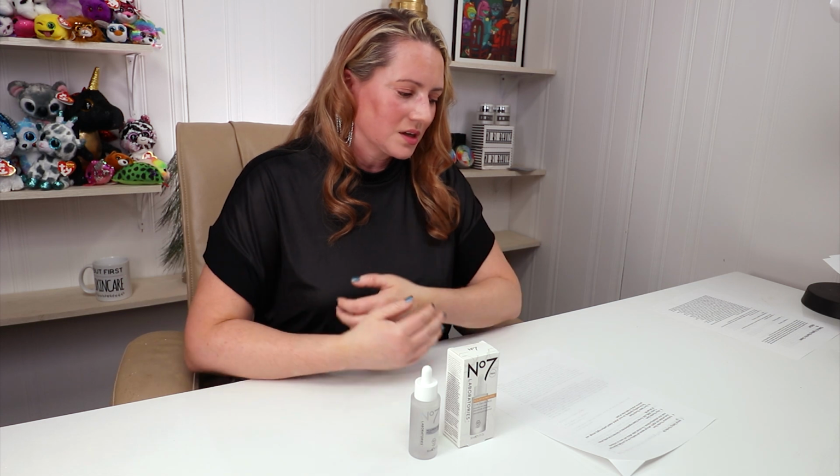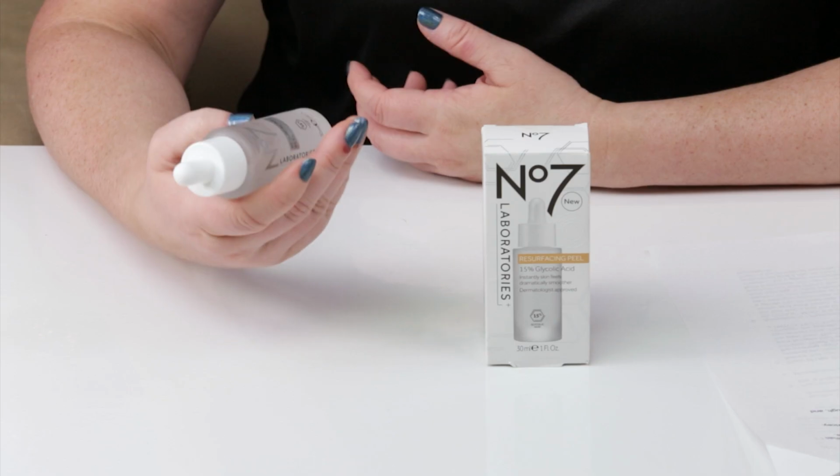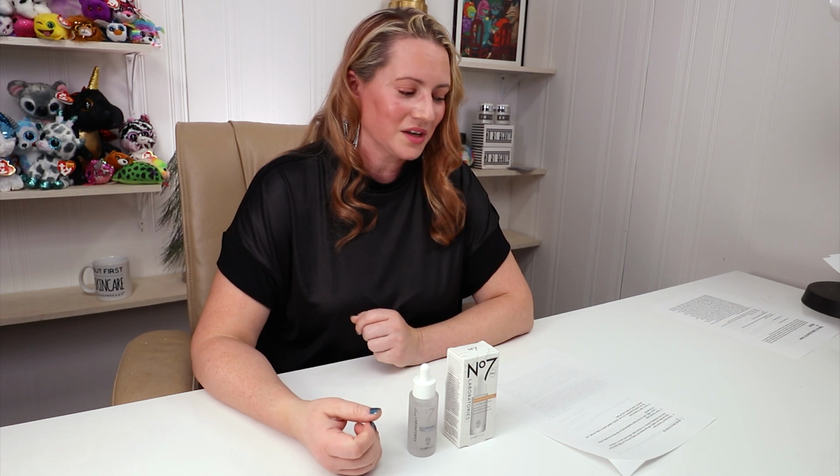So then we get to the price, and this is the full size, which is 1 ounce, 30 milliliters, and retails for $39. For the 9 ingredients in this, I find it to be very pricey. It's $1.30 a milliliter. So, yeah, you can get the peel from The Ordinary for like, I don't know, 1/5 of the price. So that's something to think about. So this one is pricey for 9 ingredients.